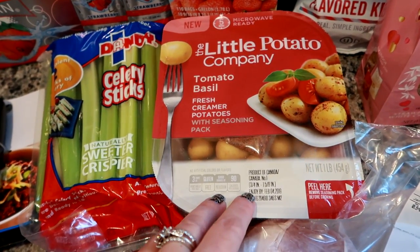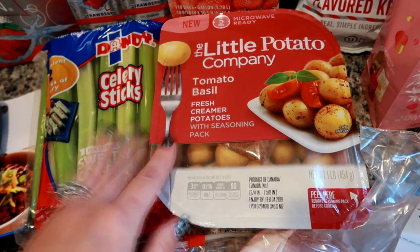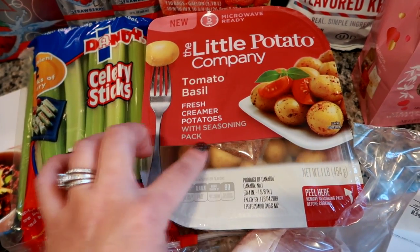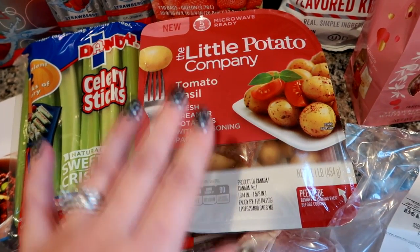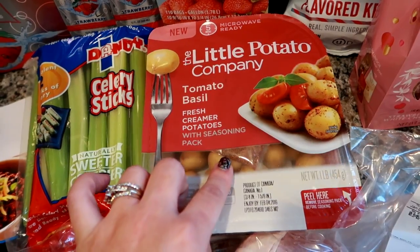But I decided to splurge this week and get them. I'm not going to buy them every week like I used to, but I thought maybe once a month I would splurge and get them because they are that good. I don't know what it is about the seasoning pack or the specific potatoes, but for a little splurge, these are good. $3.97. They have a bunch of different flavors, and this one is really good.